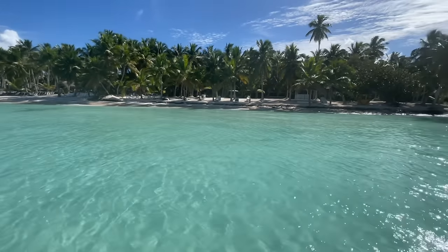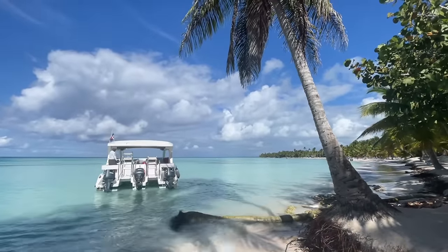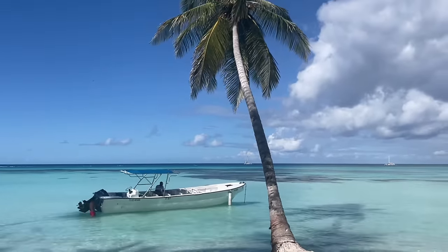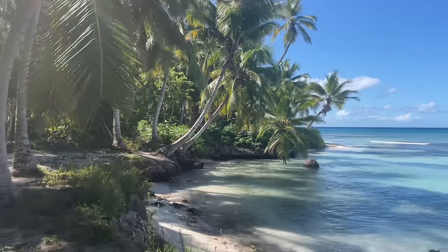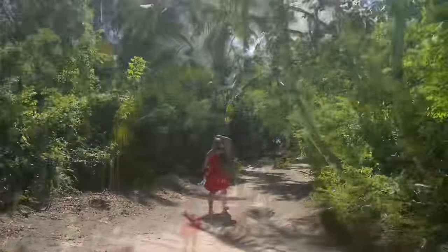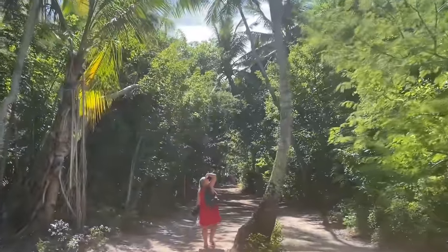Welcome to Saona Island. Adios to our speedboat. We'll be making our way back to La Romana by catamaran later. How beautiful is it here, folks? Oh, total paradise. Oh, total heaven, I swear. Oh, listen. I hope you can hear that. All the wildlife.